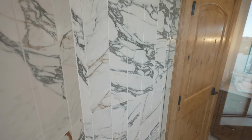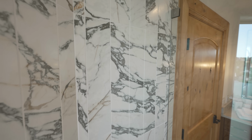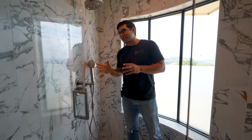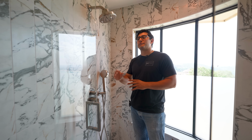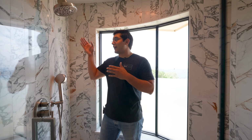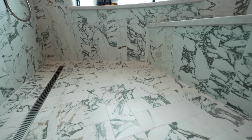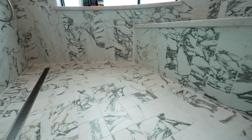Tell us how in the hell did we get those size tiles from these size tiles? Well, every single one of them was custom cut. We basically cut 4-inch strips out of every single tile, and that was really to accommodate this curve. We did the same thing on the floor. Instead of doing a 4x24 strip, we did 4x4 squares, mix and match. I'm so glad we ended up doing it. It was a lot of work at the beginning.